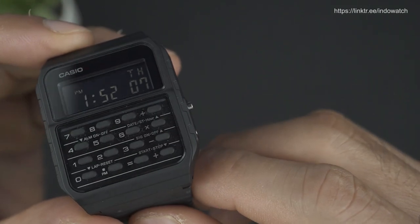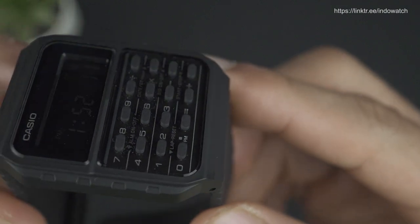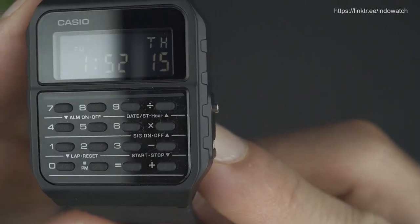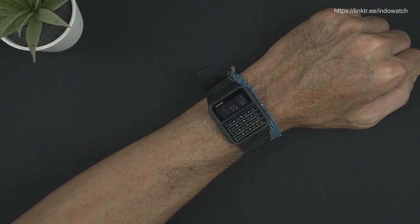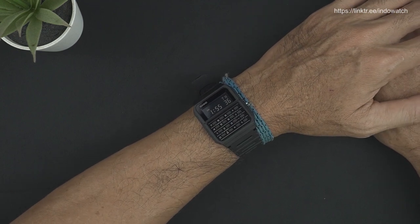It's more like wearing something rare or something out of the ordinary. Get ready because people might think you are a nerd. If this is okay for you, then this watch will absolutely suit you. Wearing this Casio CA-53WF calculator watch is both fun and ridiculous at the same time.